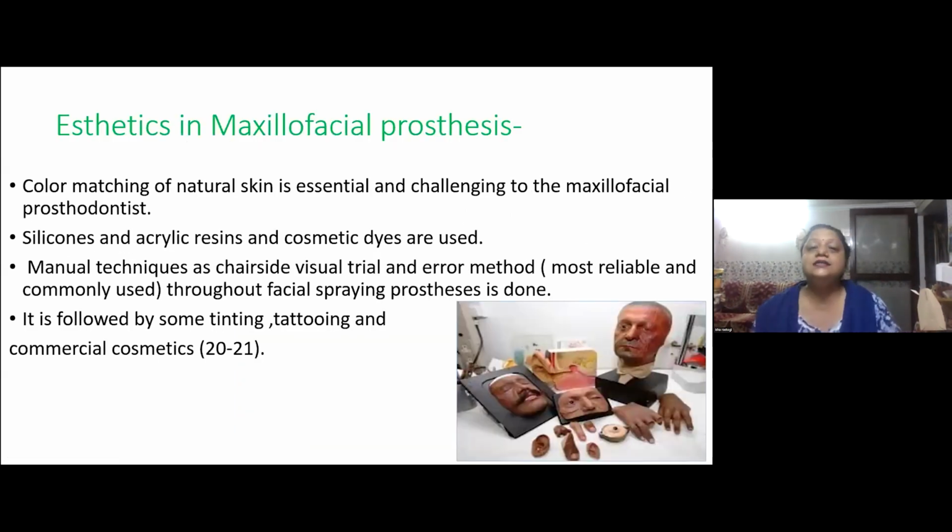Now, coming to aesthetics in maxillofacial prosthesis, where we deal with organs like the finger, the eye, the nose, the ear, which are missing in the patient. Here, color matching of natural skin is essential and challenging to the maxillofacial prosthodontist because we are trying to match the skin of the patient.